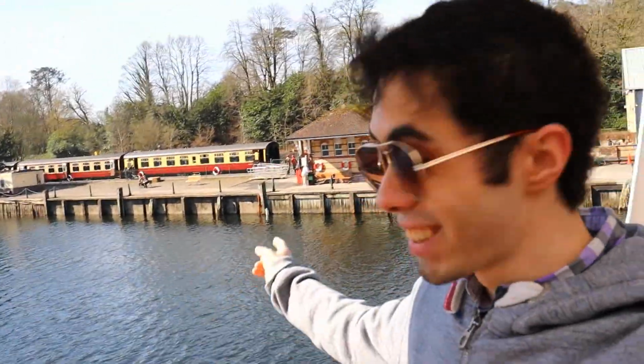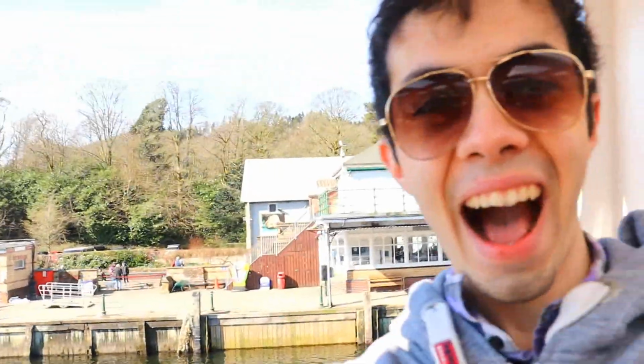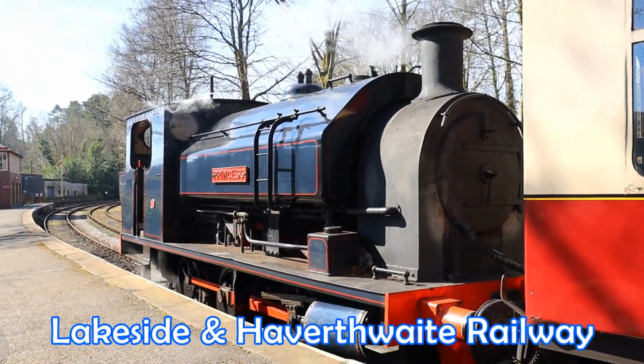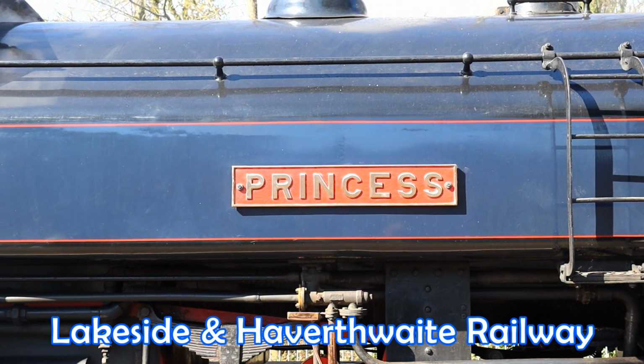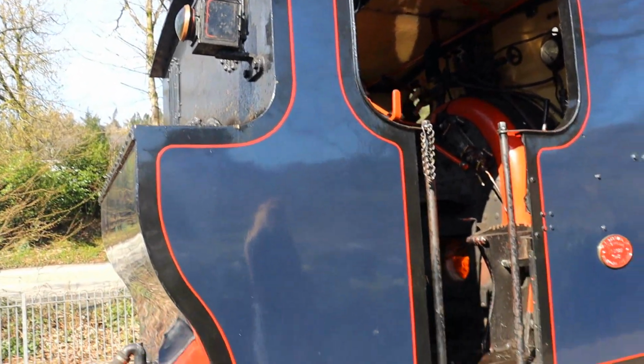We're on a boat about to get a train. It's just great. There's steam everywhere. We're on an LMS ship alone, so. This doesn't look like a George England. I like the blue. The blue is lovely.